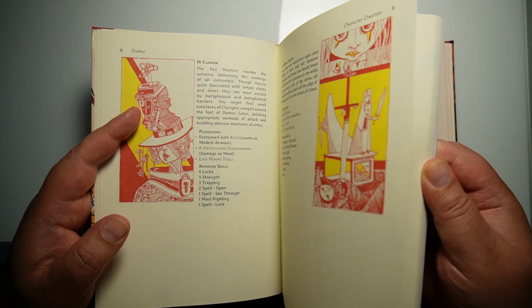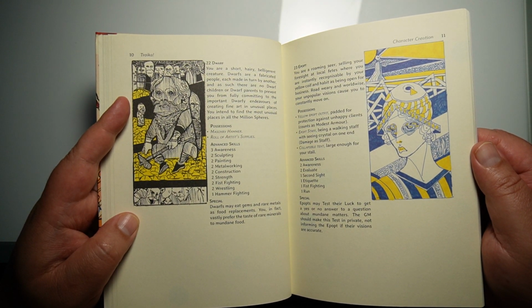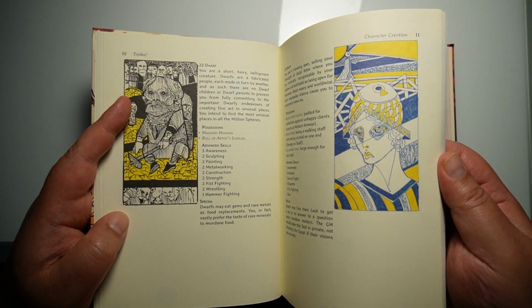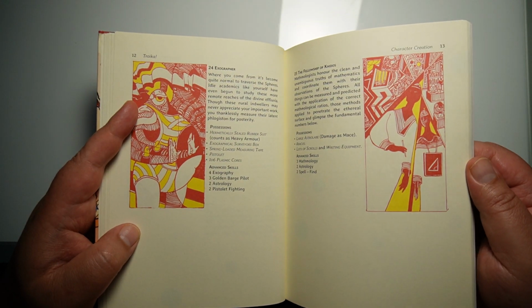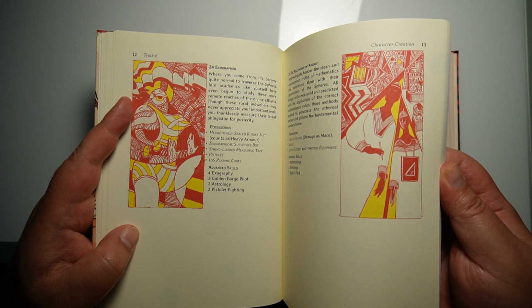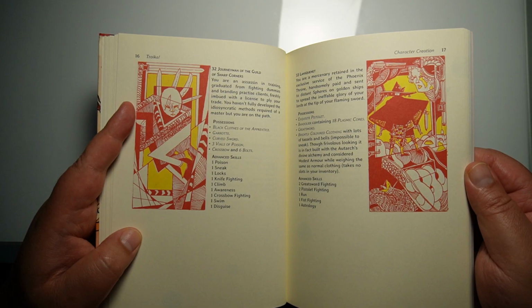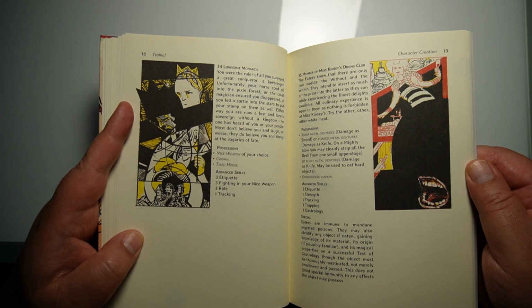So it's left to the reader to kind of stitch together the world that could output these characters, but there is a lot of color here. It's pretty wild. So absolutely worth it just to sit around and read through these amazing character backgrounds.